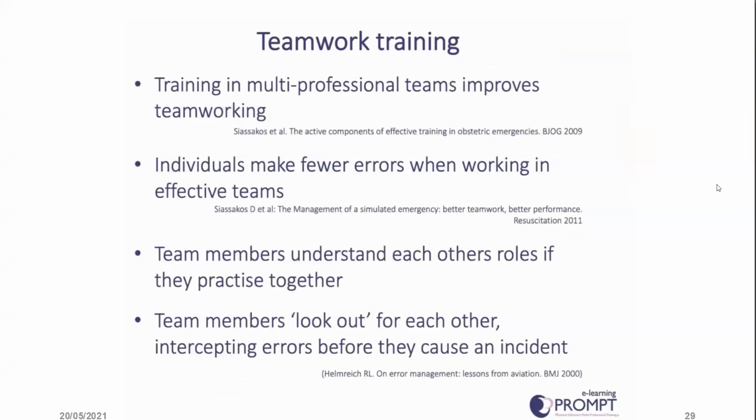I keep talking about teamwork training. And for this, I'll just say a few words: teams that train together work better together and they have fewer errors. So those update classes, those skills drills, those opportunities for teamwork training are very important. Next slide.